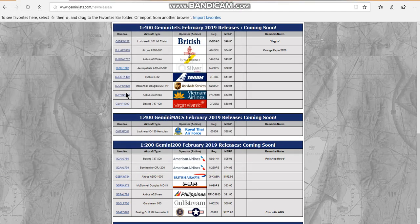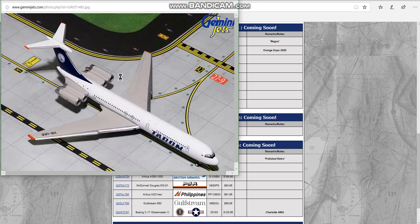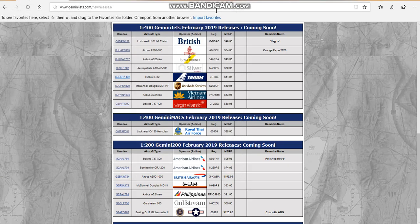Next is the Tarom Ilyushin IL-62. Another nice model for the non-American collectors, or maybe some American collectors if you like it.